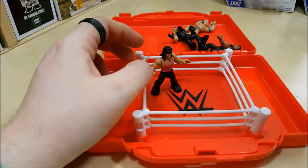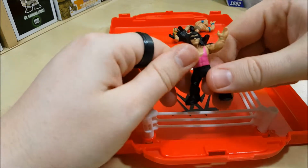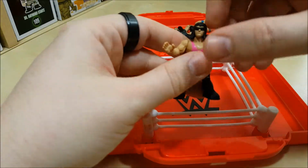I'm going to go and try and get some more of these. Like I said, I haven't seen them in shops for ages. But I might pop into another B&M soon and see if I can get some more packs of these. I'm just stoked to have got that Bret.